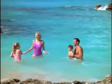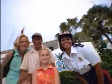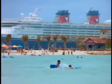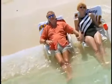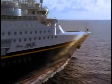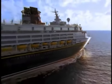The 7-night Western Caribbean cruise charts a course for Key West, Grand Cayman, and Cozumel. And every Caribbean and Bahamas cruise drops anchor at Castaway Key, Disney's own private island paradise. Come together for a magical voyage with Disney Cruise Line and sail away on a dream come true.